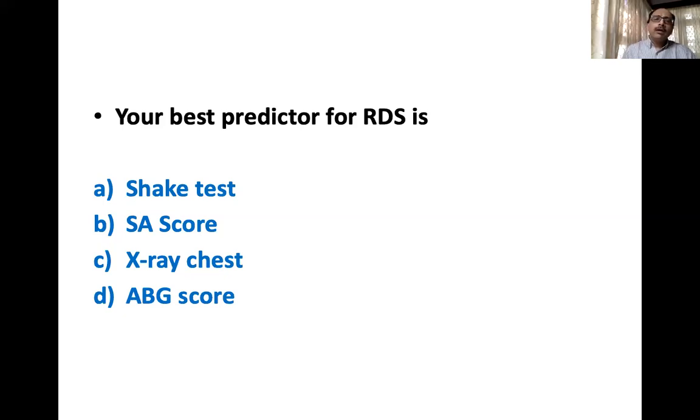So what about using an X-ray chest as a predictor? We do know that an X-ray chest is not a good way by which we would be able to, A, identify the severity of the disease, B, predict the development of disease, and the X-ray picture lags behind the clinical picture. And therefore, X-ray is not a good way by which one would initiate any management. And I will come to that again, how we could go clinically in terms of our interventions also. And obviously, you don't need an ABG to identify distress from failure.